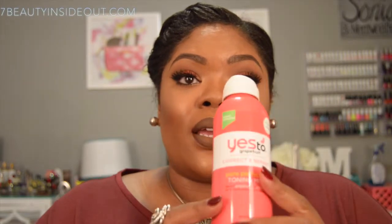You can pick this up at not TJ Maxx. You can pick this up at Target. I would definitely recommend trying to find this at TJ Maxx. I haven't done that yet. I just bought this, and I think it was like $10 or something like that. It was a little bit more, but I really want to see if I can find it at TJ Maxx to save some money, because you know it's going to be cheaper there. So that's one of the products.